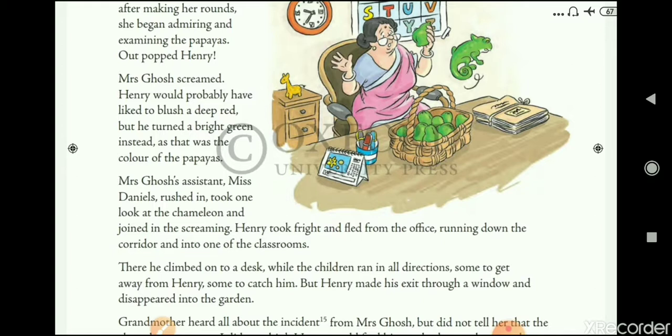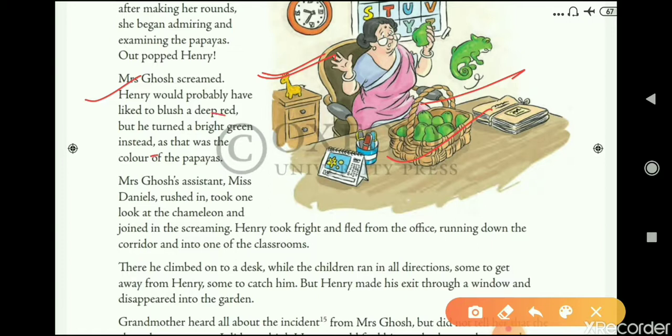So Mrs. Ghosh screamed after seeing Henry popping out of the basket of papayas. Henry would probably have liked to blush in deep red, as you know that chameleons have the capability to change color according to their surroundings. This is known as camouflage.